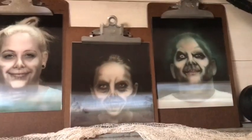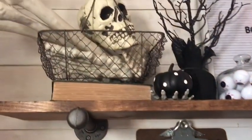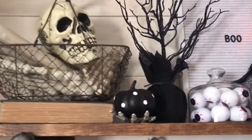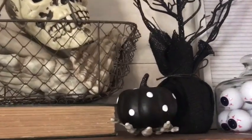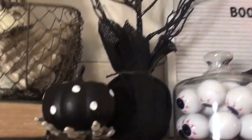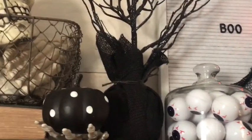So if you move, they change. Pretty cool. And then the top shelf, I just have an old book, a basket with a bunch of skeleton bones. That little skeleton hand is holding the pumpkin. That was from the Dollar Spot last year. The tree was also from the Dollar Spot last year. But I know they have them again this year.